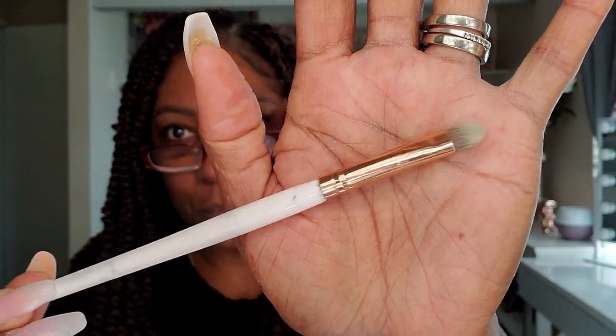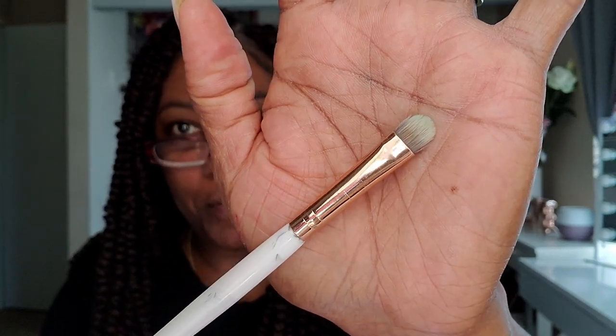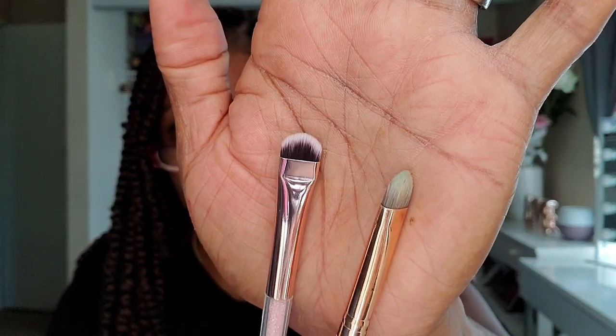But when I tell you, I'm about to get me a few more, because my favorite brush was one that came in the BH Cosmetics marble set. This has always been my favorite brush for cut creases and carving out my brows. But as you can see, this one is nowhere near as flat and as thin as her brush. So y'all, I'm about to hurry up and buy some more before y'all go buy them out. Because, honey, these brushes are the truth.